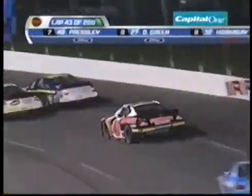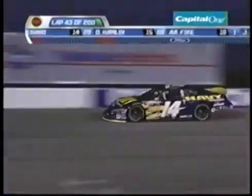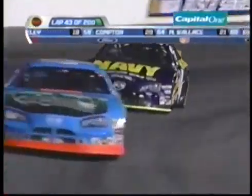As for David Stremme in the number 14 car, he got on the radio a little bit ago to his crew chief, Randy Cox, said he was feeling tight in the corners. And Stremme, of course, is a local guy. He's from about an hour away from here in Indiana. And so he said he has a lot of friends, a lot of family here, really hopes to do well.